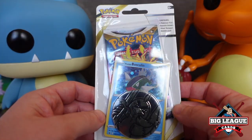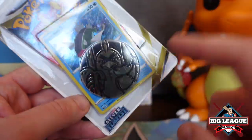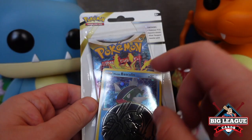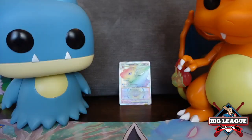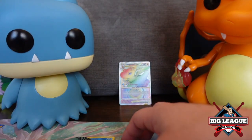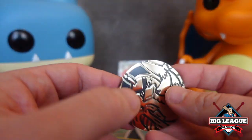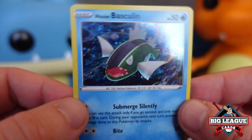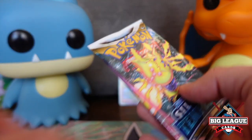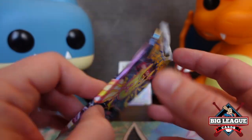We're gonna go right into the next cards here, and that is a Silver Tempest Check Lane Blister. There's Pidgeot and a Hisuian Basculin. So we have a Silver Tempest pack here. Let's see what we can pull. I still cannot believe that we pulled that Rainbow Dragonite V-Star. Very awesome code card for you. Here's a little coin you get in those Check Lane Blisters. Here is your Hisuian Basculin, and then we got our pack of Silver Tempest. Could we pull that elusive Lugia? That would be awesome.